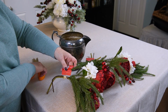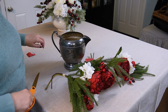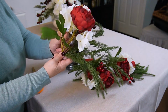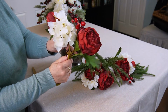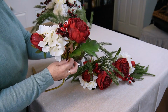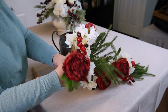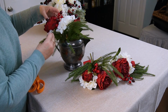And this is super simple. This is already basically created for you. You just kind of have to bend these around a little bit to make them look a little bit more natural. And then we're just going to bend up the stems, and I'm going to place them in here.